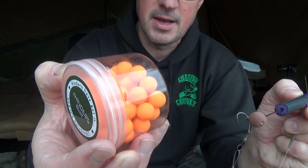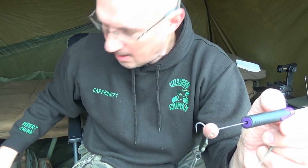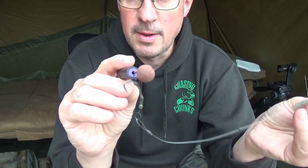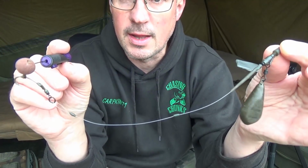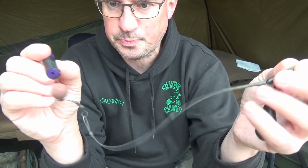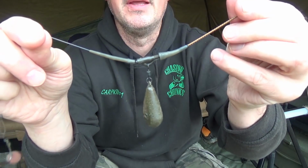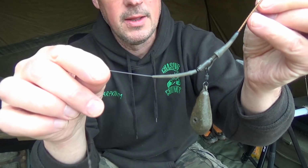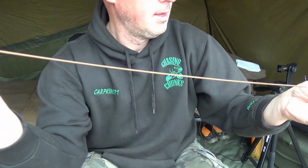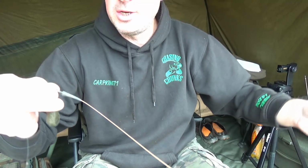I did start off on bright hook baits, these are the EXO hook baits. Obviously 24 hours into the session now, that's done nothing, so I'm having a little bait switch to a match the hatch. 7 inches of IQ2 for the boom, and then a lead clip system, anti-tangle boom on the IQ2, and then 18 inches of rig tubing.